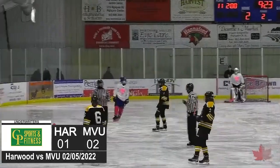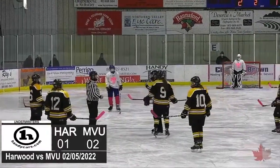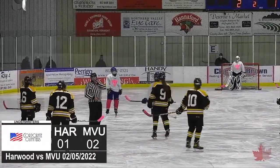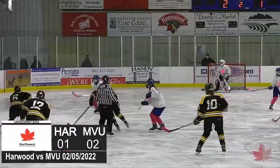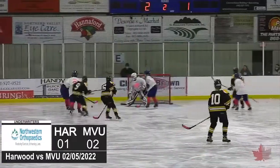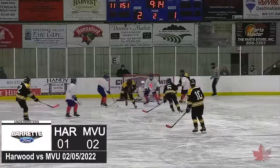I take that back. We do have a penalty against MVU, so Harwood's going to go on the power play, and this is the time for Thompson to shine right here. Yeah, this is a great opportunity for Harwood to level the score again. Thompson needs to take control of this puck. She does just that. Good save there by LeClaire.